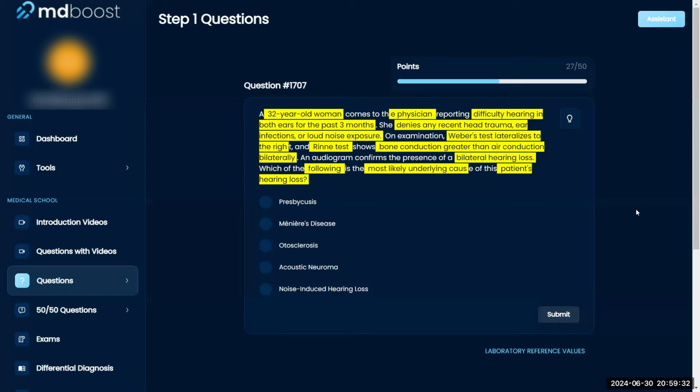Okay. So we did a couple tests. We do have a bilateral hearing loss. So with the Rinne test, it showed that the bone conduction was greater than the air conduction.